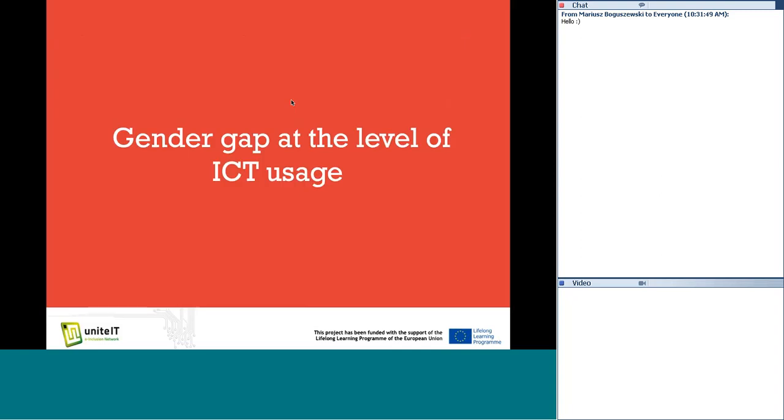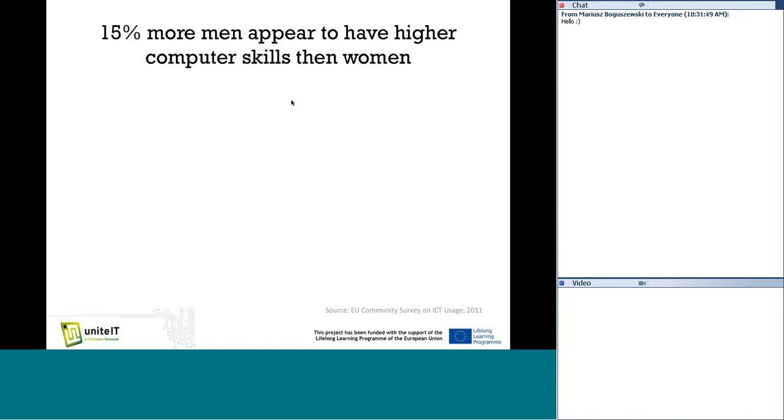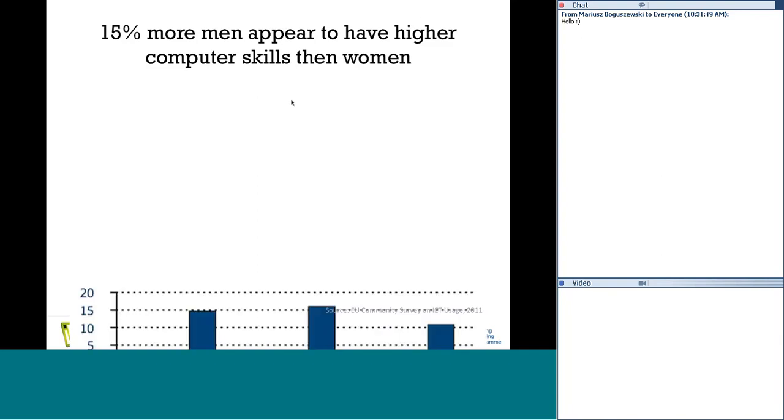We have a gap at different levels. One is at the level of usage. You might think that there's no problem, women and men use computers equally. But when you go to see what kind of usage they are doing, you see that 50% more men than women appear to have higher computer skills. This is installing programs, configuring the security settings, installing, updating the operating system, stuff like that.